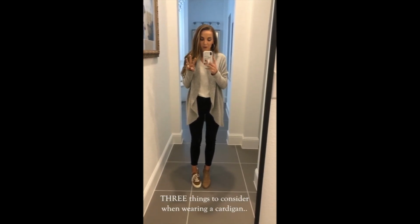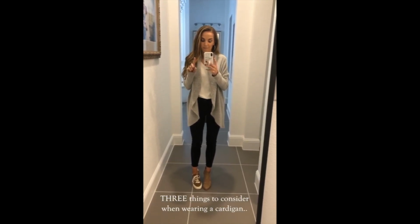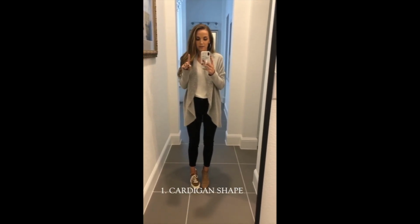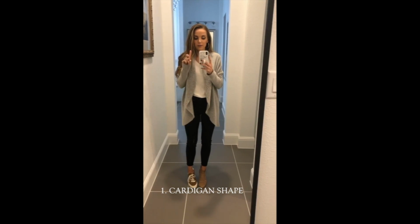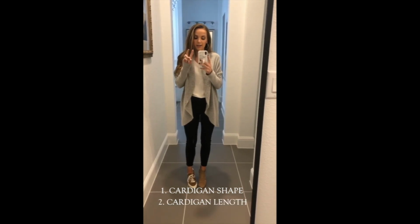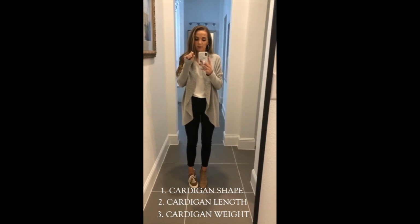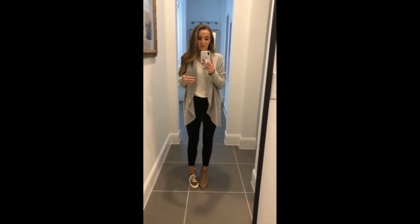There are 3 things that I want you to consider when wearing a cardigan or putting together outfits with a cardigan. 1 is the shape of your cardigan. 2 is the length of your cardigan. And 3 is the weight of your cardigan. So let's talk about the shape of your cardigan first.